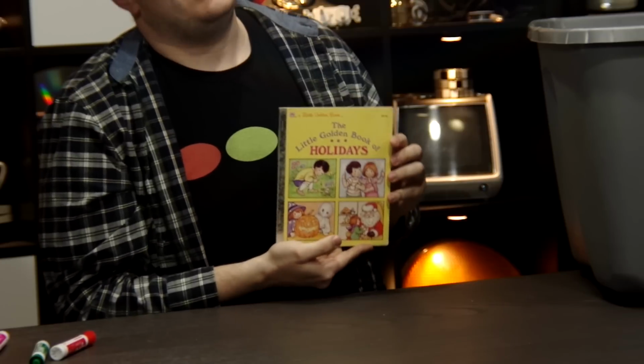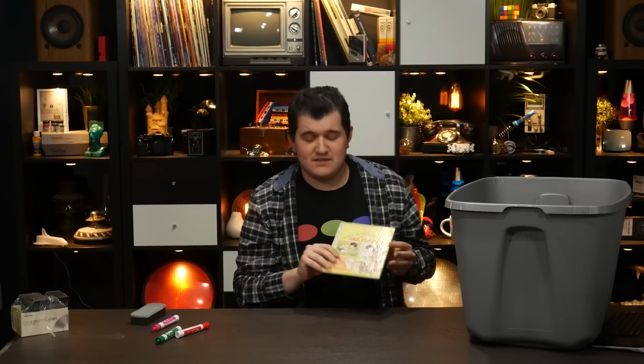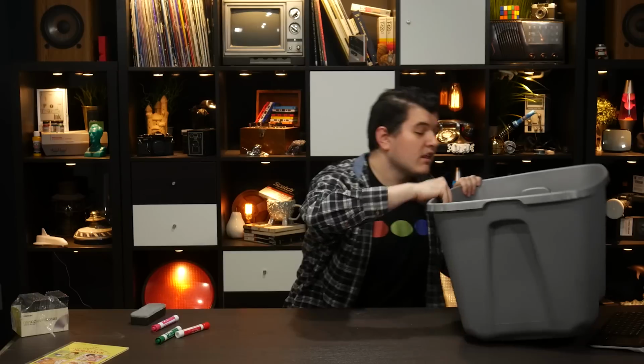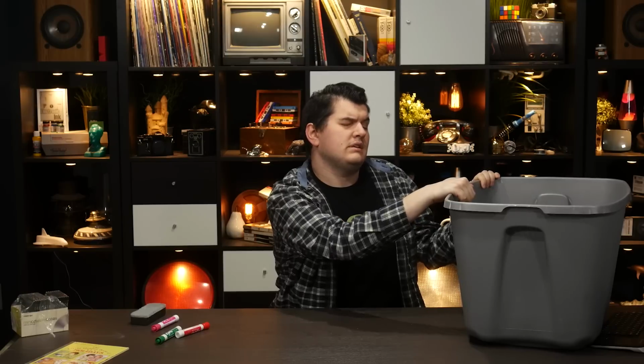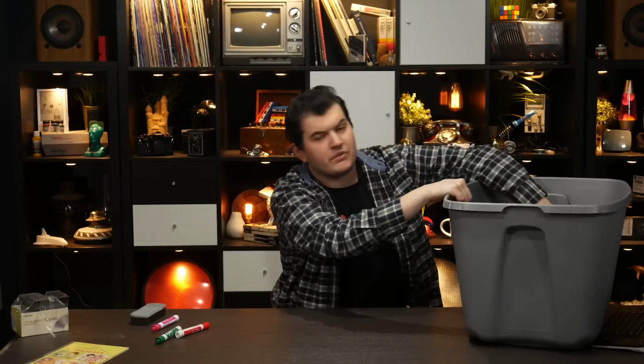This is a children's book. Why is it in this bin? A great question. Me of the past. Gonna guess donate for that. Some of these things I really just don't know why I have them. I feel probably when my parents sold their home, they just bundled up a bunch of stuff, but this bin is mostly mine, so I don't know what's going on.